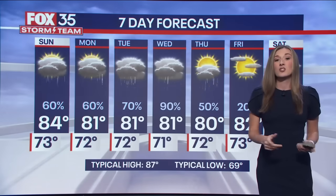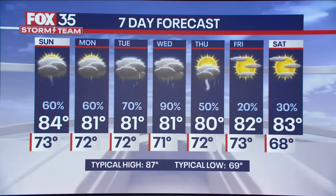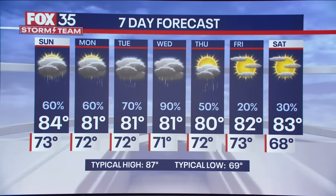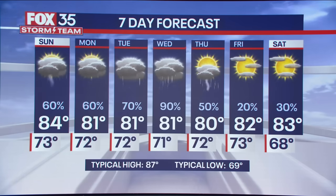For your 7-day forecast, we once again are going to be seeing the main impacts on Wednesday, which is where we're going to be seeing most of that widespread rain. We're going to actually cool those temperatures down quite a bit, back down into the low 80s, slowly starting to see those conditions improve by Friday and next weekend.